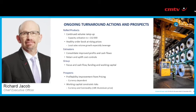In Extrusions, we will continue to consolidate the improved performance, and certainly we are expecting good cash flows and profits out of that business in line with what we've seen since 2020. In terms of the group, as Mark and I have both mentioned already in this presentation, the pressure of the rise in the rand aluminium price definitely has sharpened our focus. We really have to be extremely vigilant in terms of our liquidity, our focus on moving inventory through the business quickly, our ability to secure optimum payment terms from our suppliers and the shortest possible payment terms from our customers.